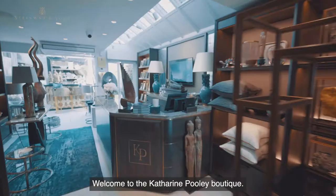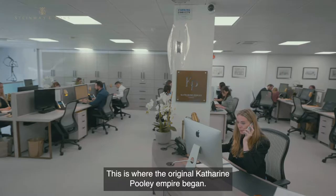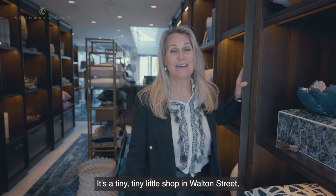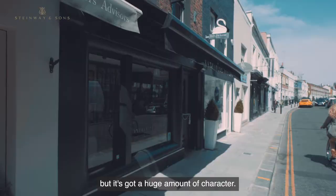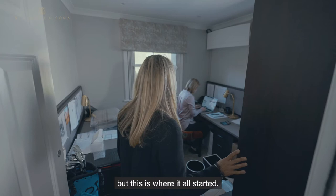Welcome to the Katharine Pooley Boutique. This is where the original Katharine Pooley empire began. It's a tiny, tiny little shop in Walton Street. And as you can probably imagine, every shop in Walton Street is tiny, but it's got a huge amount of character. So look, we're not going to be able to get all four of us in here because it's such a tiny room, but this is where it all started.